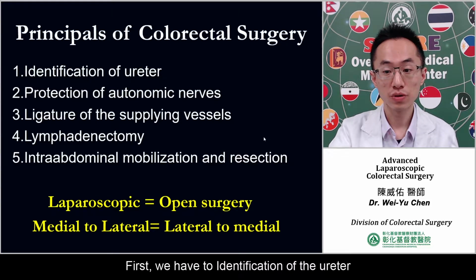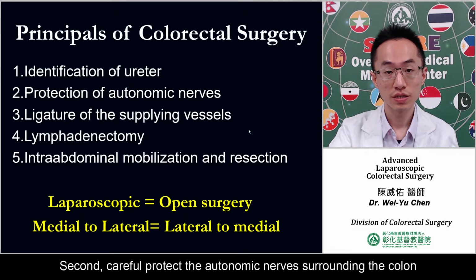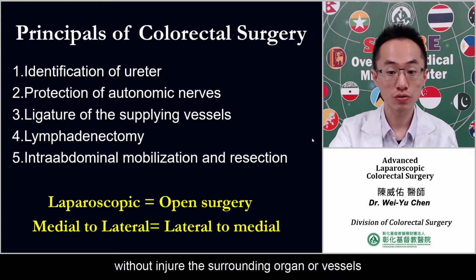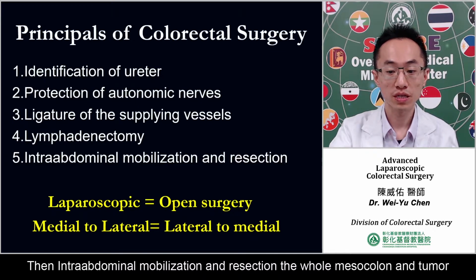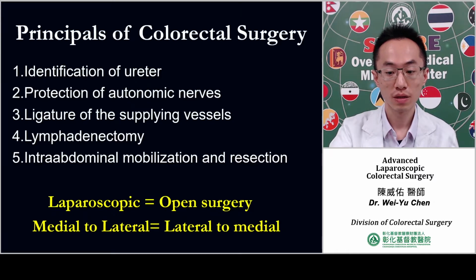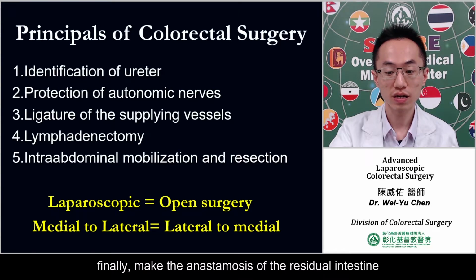First, we have to identify the ureter. Second, carefully protect the anatomic nerves surrounding the colon. Third, ligate the supplying vessels without injuring the surrounding organs or vessels. Then, intra-abdominal mobilization and resection of the whole mesocolon and the tumor, for adequate safe margin and lymphadenectomy. Finally, we make the anastomosis of the residual intestine.